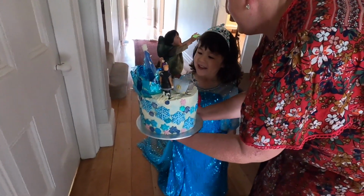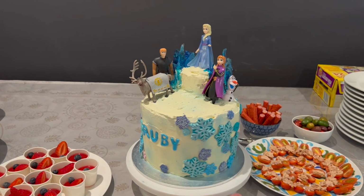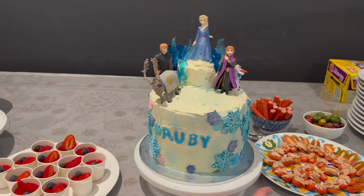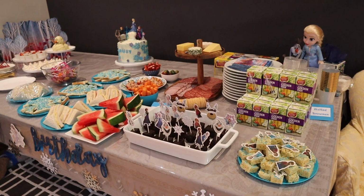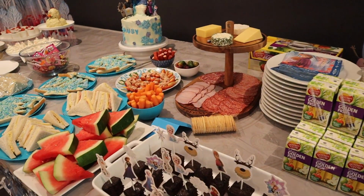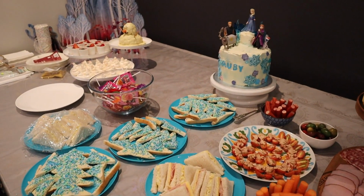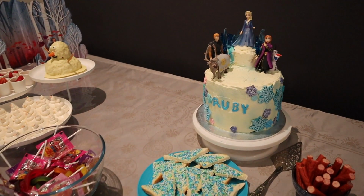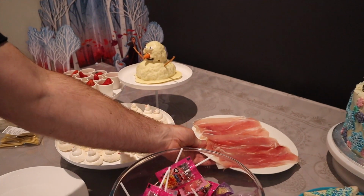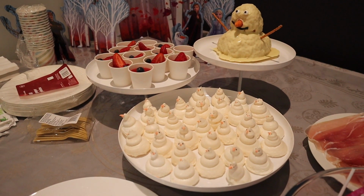Perfect. Before I knew it, it was party time and we were celebrating my cheeky little squirrel, and everything looked amazing. I was really happy with the way the cake turned out visually. There were a couple of things I would change. I, for some reason, didn't put her name in the center of the cake, or didn't position Elsa and everybody appropriately so Ruby would be in the exact center, which annoyed me, but it's all good. And the party turned out really well, and the other kids had fun, and most importantly, Ruby had fun.